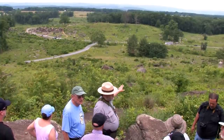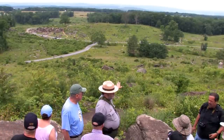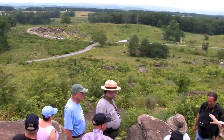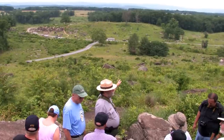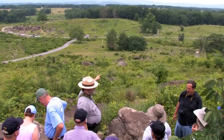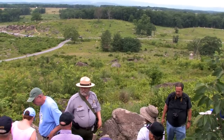Famously, we do a program on Devil's Den. I don't want to get too much into it, but there was terrible slaughter there as they were trying to hold, especially the Orange Blossoms. I actually have photographs that were taken a couple of days after the battles. They would have the dead laid out, not only in Rose Woods, but also down there. It was grievous, very grievous. Chuck, one quick thing. Yes.